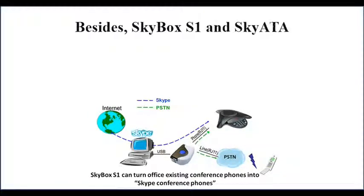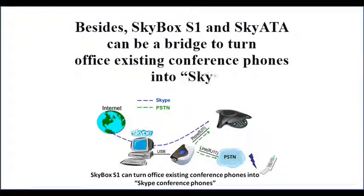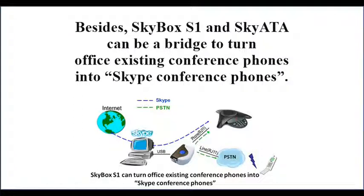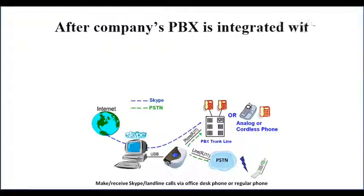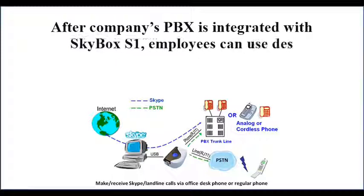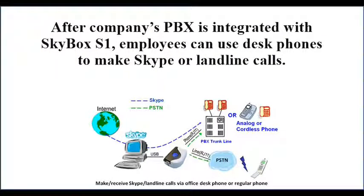Besides, SkyBox S1 and SkyATA can be a bridge to turn an office's existing conference phones into Skype conference phones. After a company's PBX is integrated with SkyBox S1, employees can use desk phones to make Skype or landline calls.